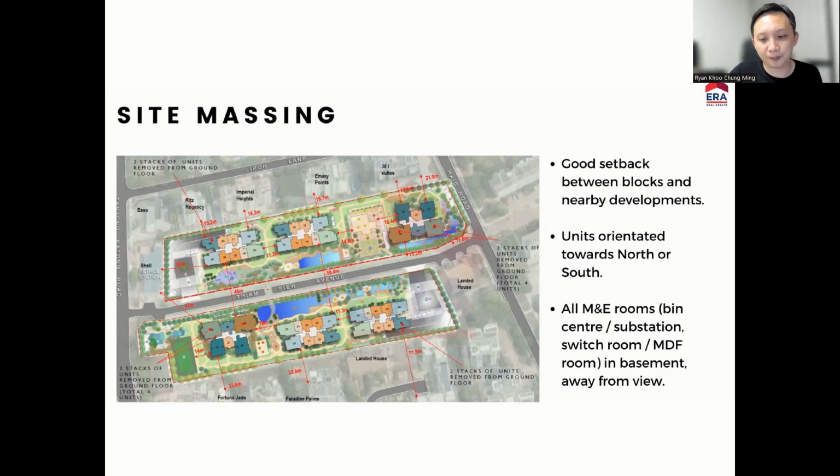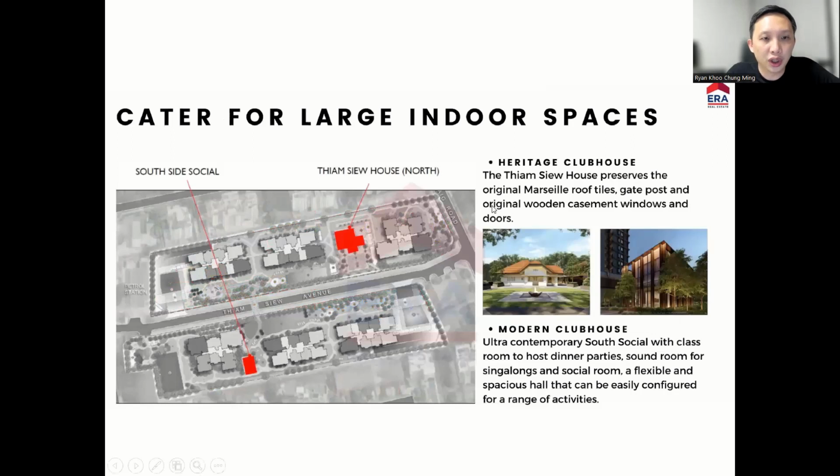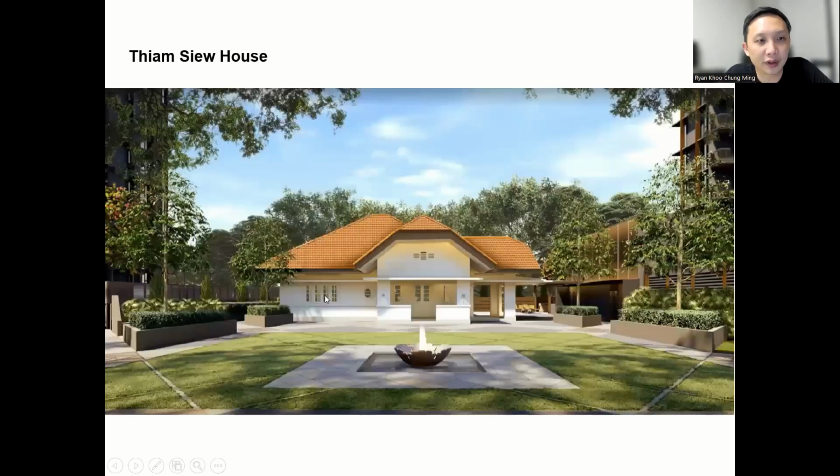In the Continuum. Okay. So two clubhouses. The Thiam Siew North House, which is the conservation bungalow, and they will have some Peranakan design here. And the modern clubhouse, which is the south side social, will be at the south for the dinner parties, the karaoke room, will be at the bottom over here. Okay, this is the modern clubhouse. So two clubhouses, right? This is a photo of the conserved Thiam Siew House.